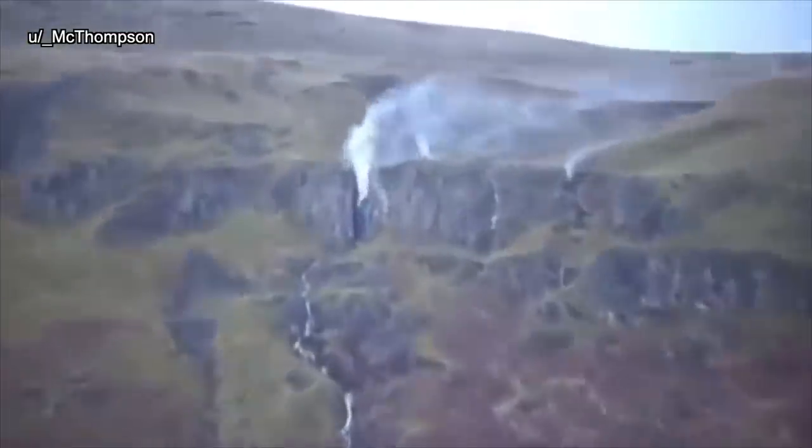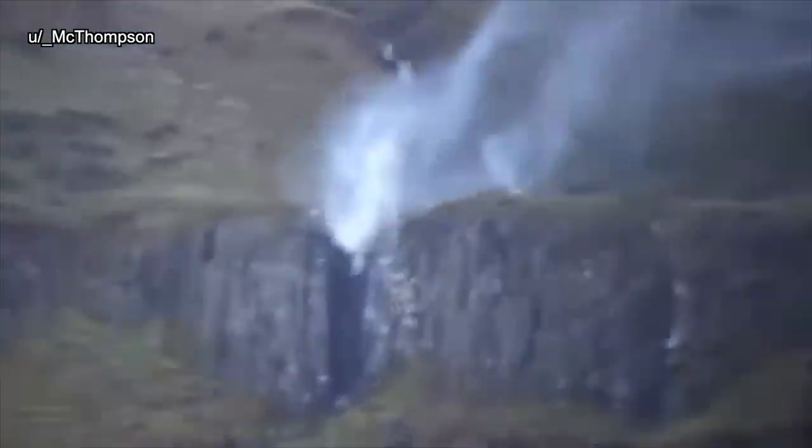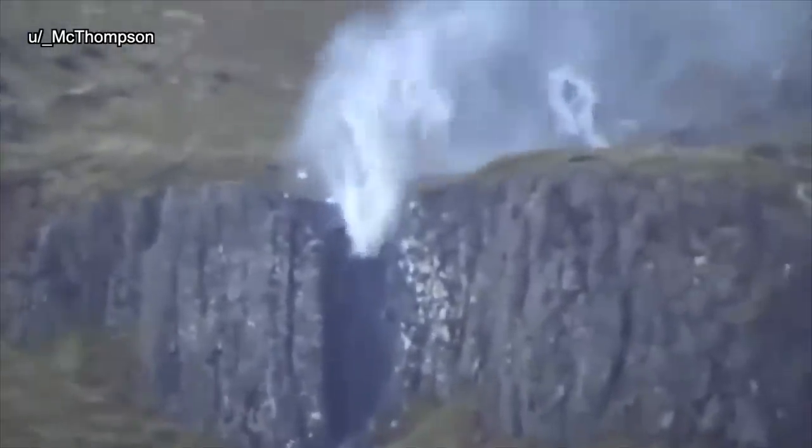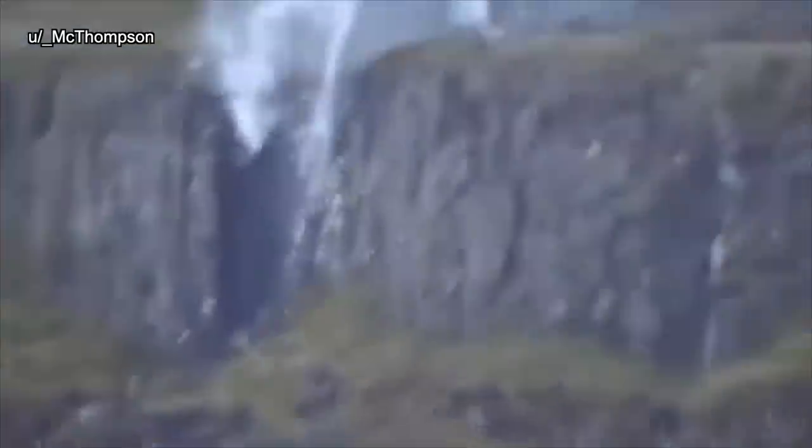Waterfalls typically flow downwards because of, like, gravity and stuff, but here's an example of a waterfall flowing upwards due to strong winds in Scotland. Does anything work like it's supposed to in Scotland?